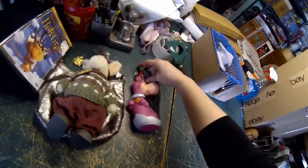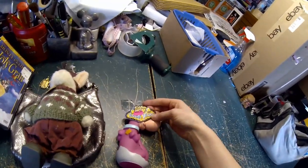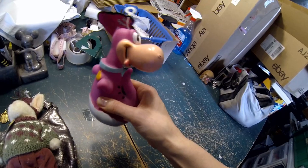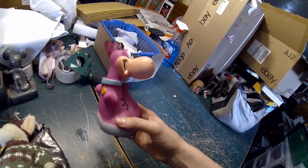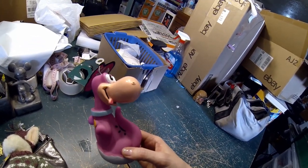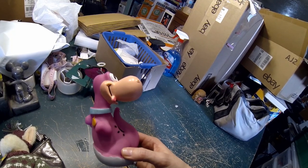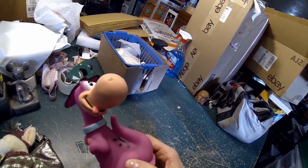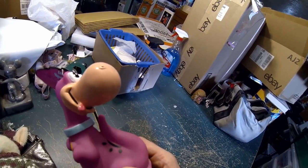All right, I sold the last of my Dino toys. This is Flintstones Viva Rock Vegas. This is a Dino squeezy toy, squeaky toy. This went for $9.99 with shipping included. That was a yard sale purchase from over the summertime. I bought like three or four of these for maybe a quarter a piece.